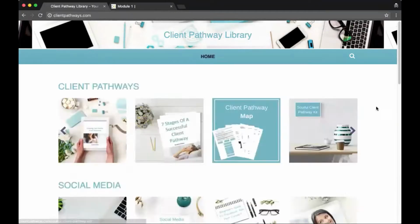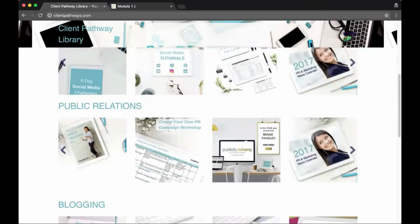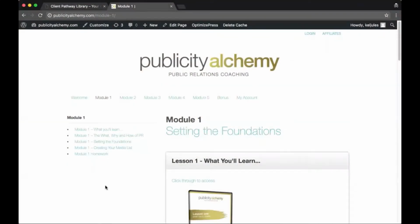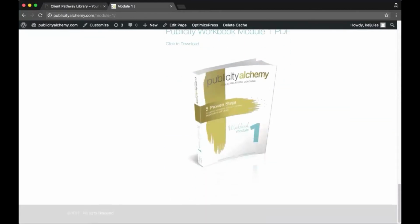That's just one of the sections from the Client Pathway Library, of course, in the Soulful Client Pathway Kit. Now, as I mentioned, everything is built onto this site, apart from one, which is, if we scroll down to public relations, the Publicity Alchemy. So if you actually click on that, that will give you access to the complete Publicity Alchemy course. And I'll just show you what that looks like. So this is what Publicity Alchemy looks like, and there are 5 modules in here that you'll have instant access to all of, as well as some bonuses. Each module goes through and gives you different lessons on different parts of doing your own PR in your business to gain media coverage, and you get workbooks in there as well.